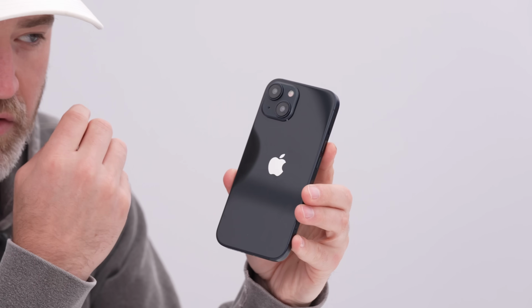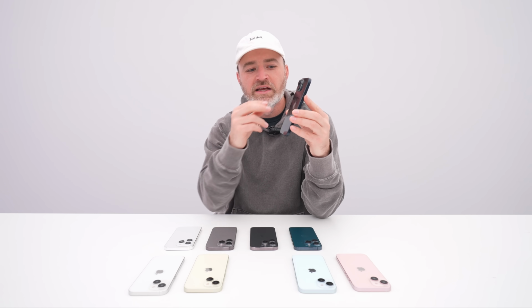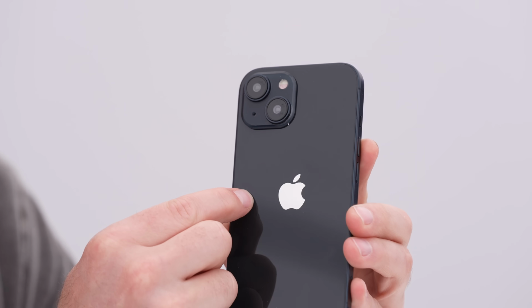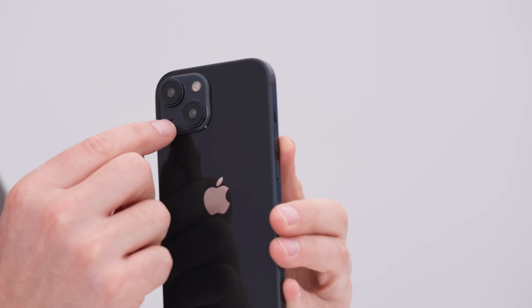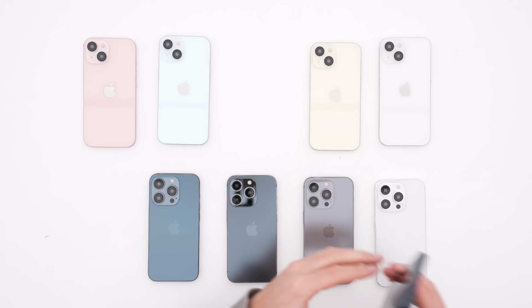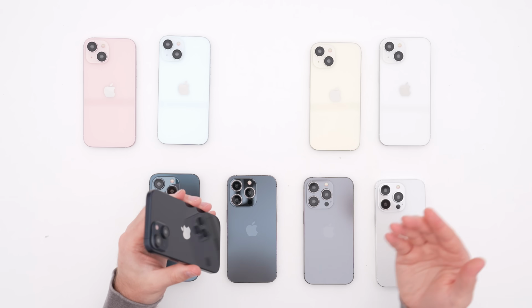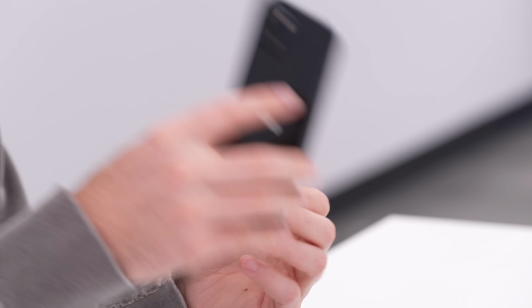The other thing I should mention, when you're talking about the iPhone 15 versus the 15 Pro series, here you have a glossy finish on the main portion of the device, and then you have a matte finish near the camera section, versus when we flip over to the Pro models, you'll see it's also a flip. So the main portion of the device is going to be matte, and then you're going to have glossy glass in the camera section.